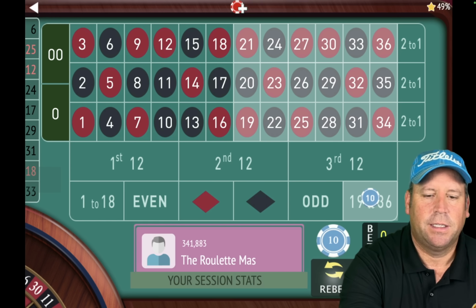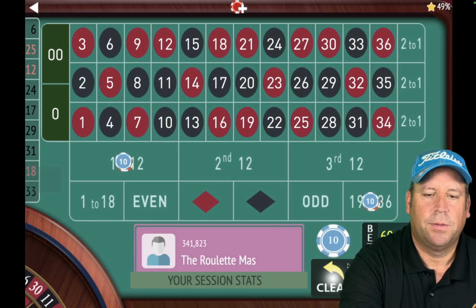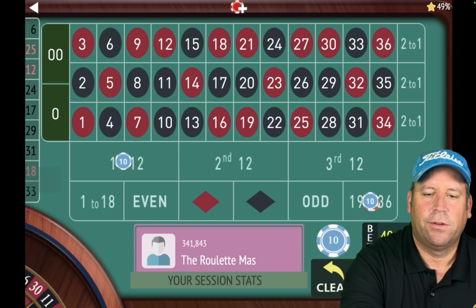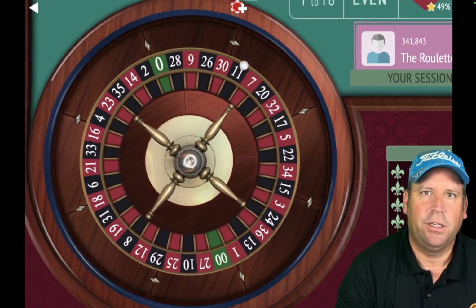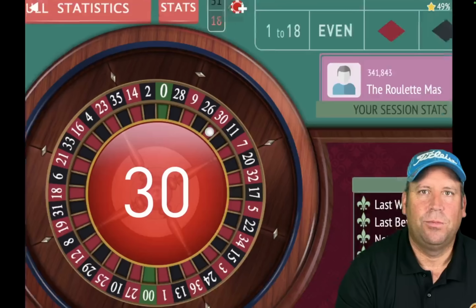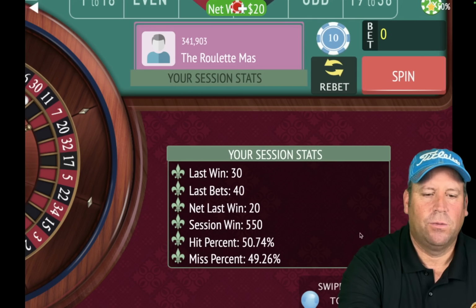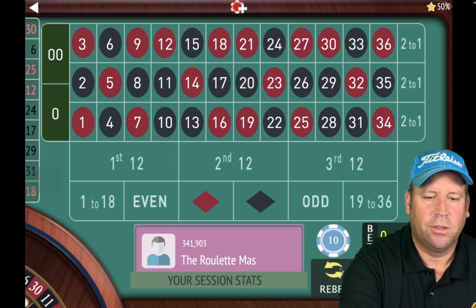19 to 36 was at 10, so it'll go to 30. And let's place those out there. So we'll have 10 on first 12 now and 30 on 19 to 36. Again, the 19 to 36, we're doubling and adding a unit on losses. And then the first 12, we are adding up the 2 previous bets to get the next bet. And that's a $20 win. We're at $550 now.